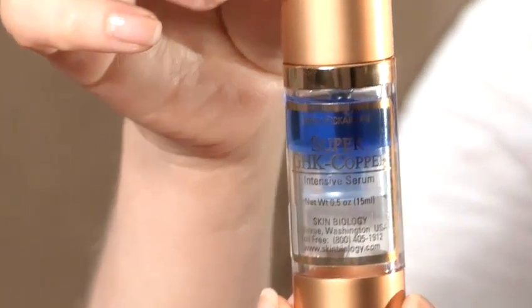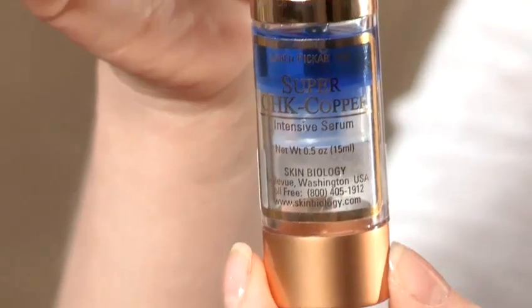You do need to be consistent and use the product religiously. Use it once, and if you can, twice a day. The other thing that you can use is copper tripeptide, and we've got one here. It's a classic blue colour. This is a copper tripeptide serum, and copper peptide has been used in wound healing, and it's very good because it also stimulates collagen and elastin production in the dermis. It can be really helpful for improving the appearance of the scar.